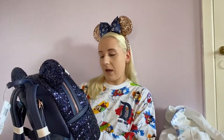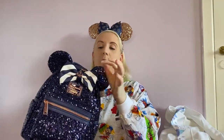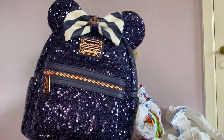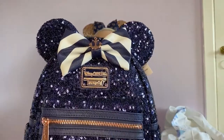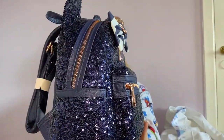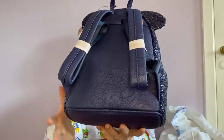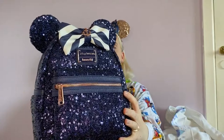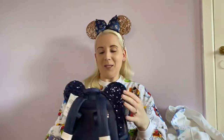Oh, wow. This is stunning. So it's like a navy deep blue colour for the sequins, and then like a nautical style bow. Again, the anchor on there. Oh, it's beautiful. And then the tag says Disney Cruise Line. Oh, it's so sparkly. And then this one also has Mickey ears, which sparkle as well. And on the side, obviously the back and bottom doesn't have any sequins. Oh, wow. It's so pretty.